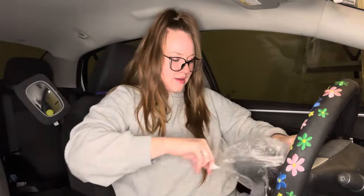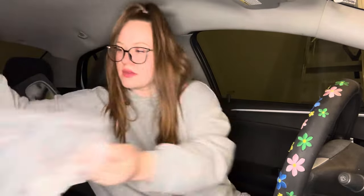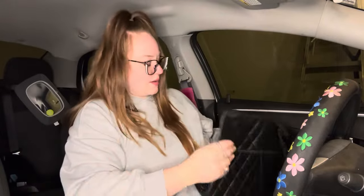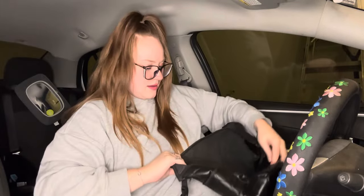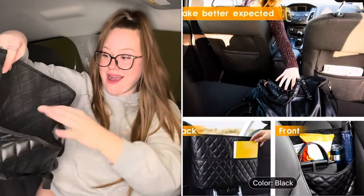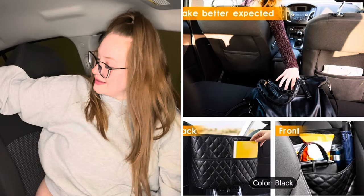Okay, then we have some bigger things in here. Another big black thing. Okay, some sort of organizer once again. Oh, you know what this one is? I'm pretty sure you put this one in between your seats right here and it will hold your purse. I'm excited about this one. That's gonna be cool.